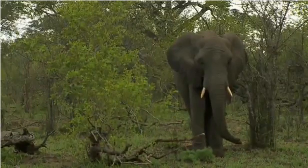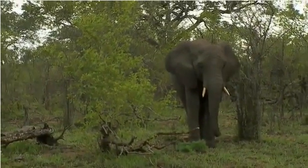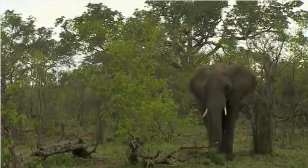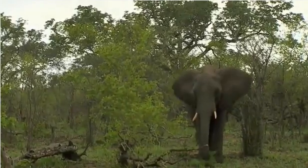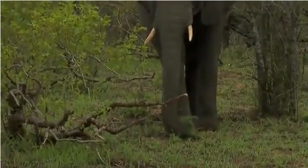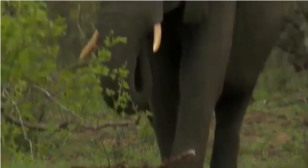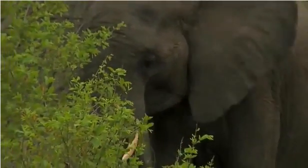Isn't that gorgeous? Have you been digging in the dirt? What a nice surprise. Oh, wild asparagus, trunk full of wild asparagus, yummy. Something that we can eat as humans as well, and a whole big mouthful. That clump is going to be obliterated, and it's gone. That clump of wild asparagus is gone. Something that Ellies very definitely enjoy.